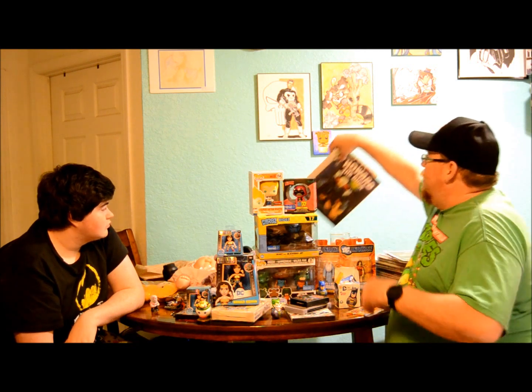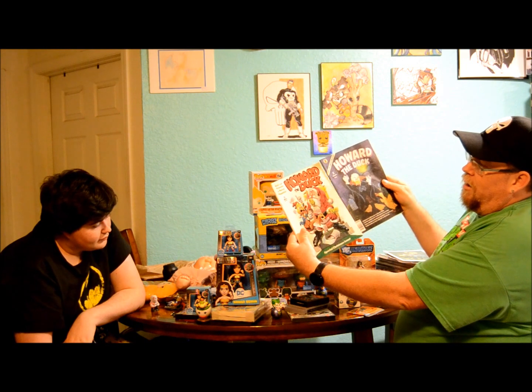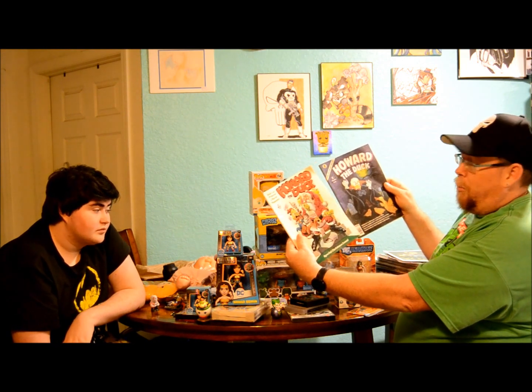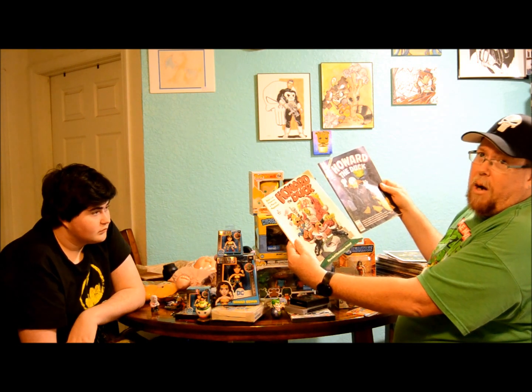But I did forget, I gotta backtrack again. While we were at the flea market, I found a couple of the old Howard the Duck magazines. Picked them up for a great price, $4 for the both of them. I love Howard the Duck.